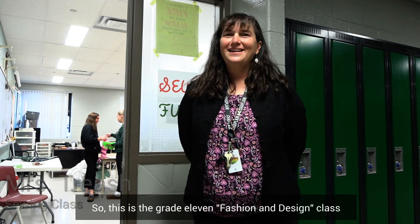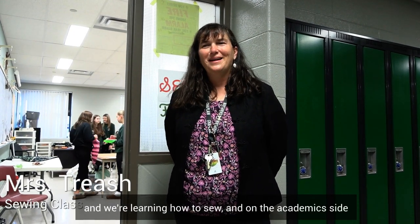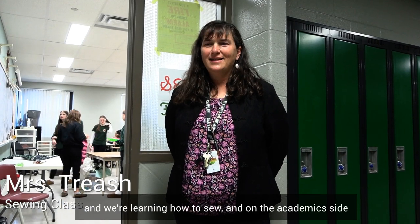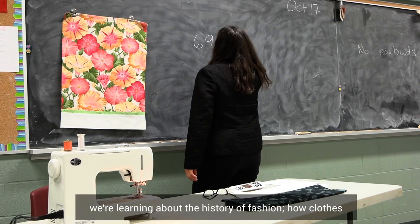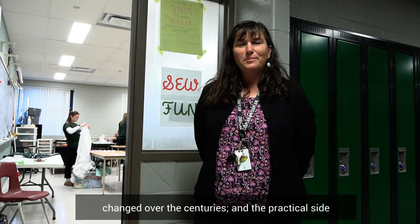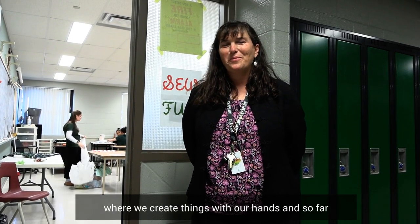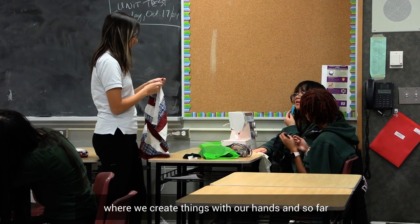So this is the grade 11 fashion and design class, and we're learning how to sew. And on the academic side, we're learning about the history of fashion, how clothes changed over the centuries. And on the practical side, that's pretty much where the magic happens. That is where we create things with our hands.